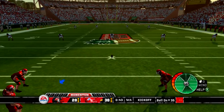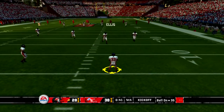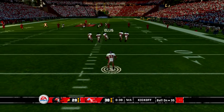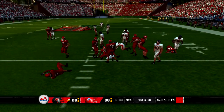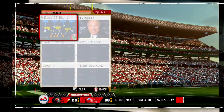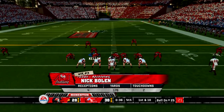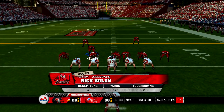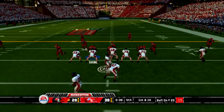Fresno State ready to kick this one off. Jones back to return. And it's off. Jones takes it from the 6. And down he goes at the 25. Guys, what are you thinking at this point in the game? There is just too much ground to make up and not enough time, Coach. Yep, they played very well today, Kirk. This game is a lot closer than the score on the scoreboard is showing right now.